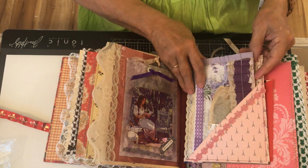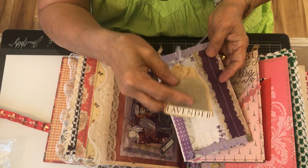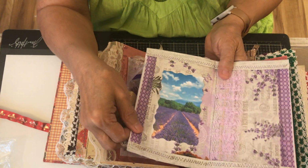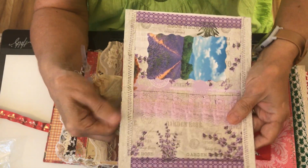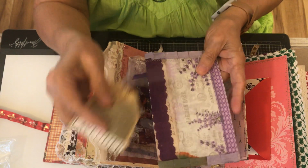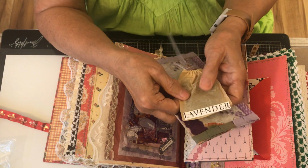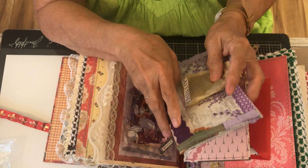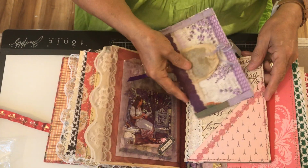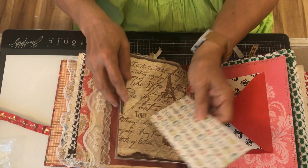And this is lavender. It's in a tea bag, but it's not tea. It's lavender. And it has that distinctive odor. But what I found was 2 envelopes that had a lot of lavender in them. Here's a picture of a lavender field in France, in the country. And so I took some lavender and put it in this tea bag and stuck it in here, just for a little enjoyment. The scent is just wonderful. I hope you're not allergic to it.